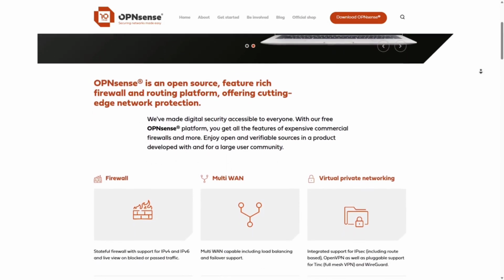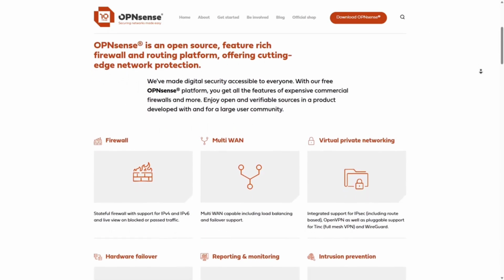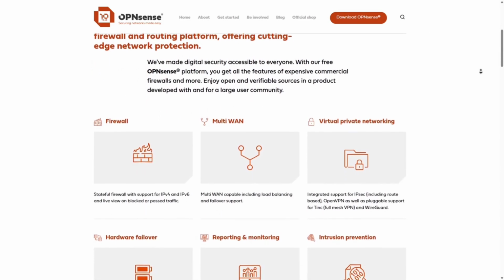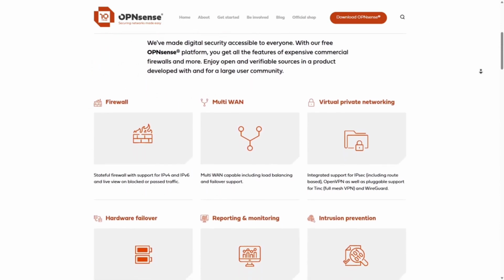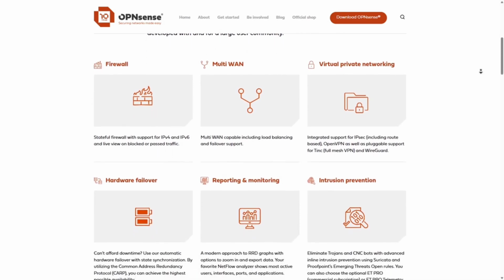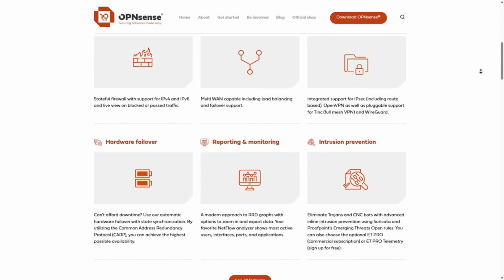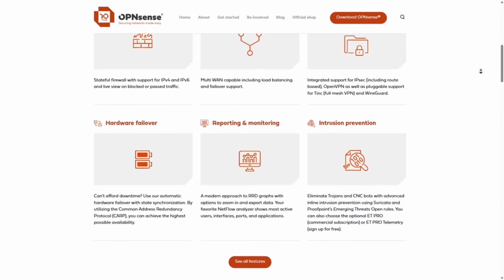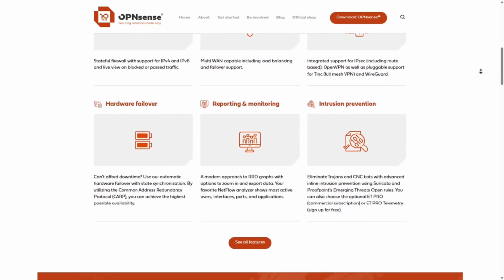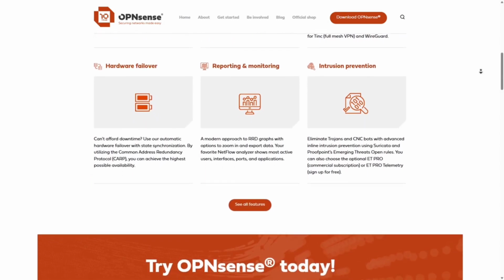Pros: modern responsive web GUI, rich plugin library, so VPN, reporting, proxy, hardened code with regular security audits, built-in traffic shaping, and high availability. There are some drawbacks: slightly higher resources needed, plugins can sometimes conflict, and a learning curve for advanced features. Now, this is best for small businesses and enthusiasts who want a feature-rich, well-maintained firewall with strong community support.